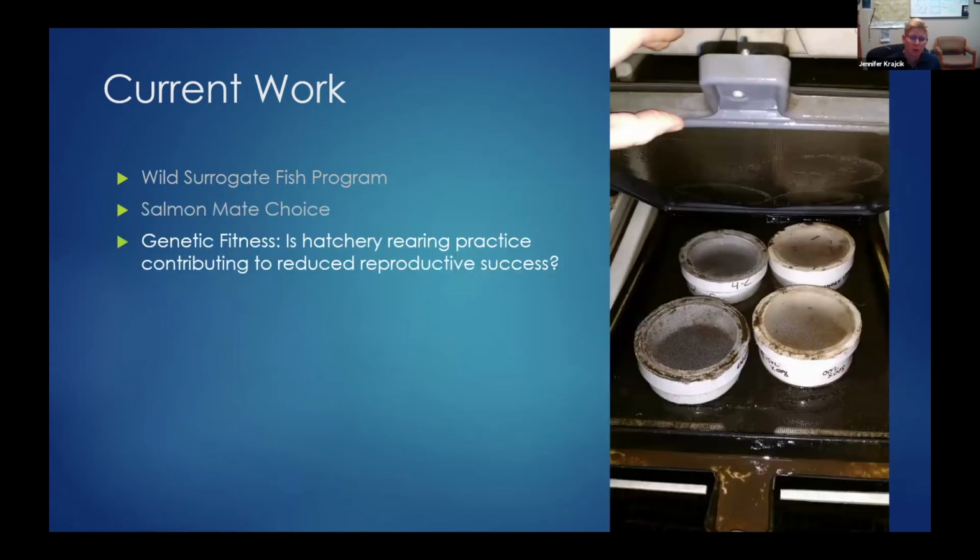We've also been looking at whether hatchery rearing practice is contributing to reduced reproductive success. Reproductive success basically just means that hatchery fish, when they return, if they were to spawn in the wild, would have lower offspring numbers than a wild pair spawning in the wild. And so this is how you determine if the fish population is fit.